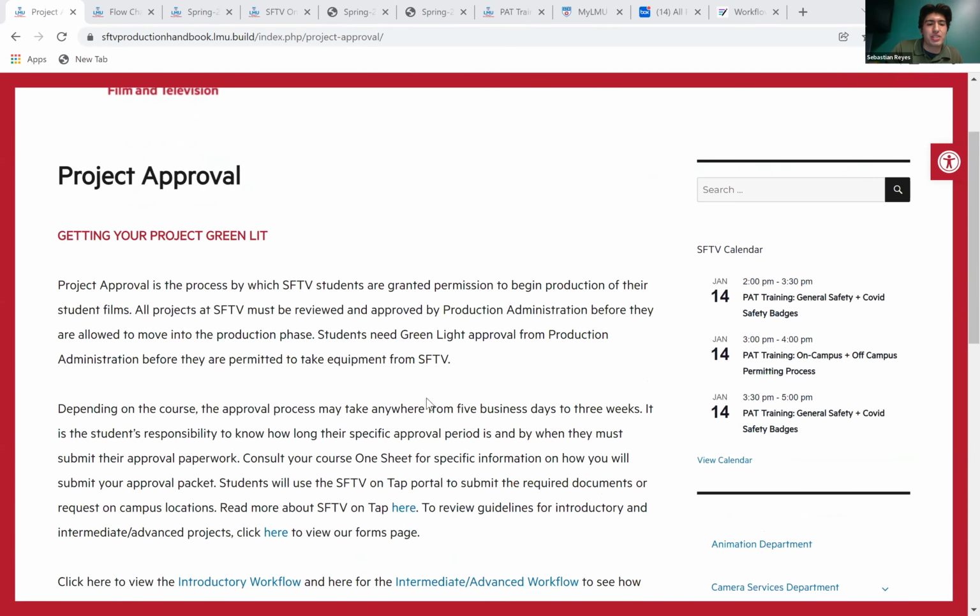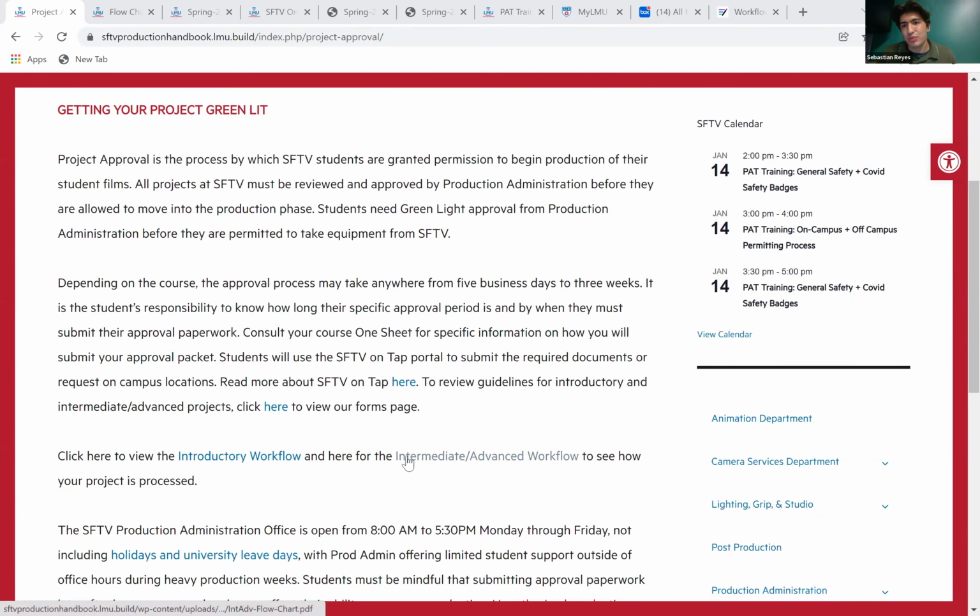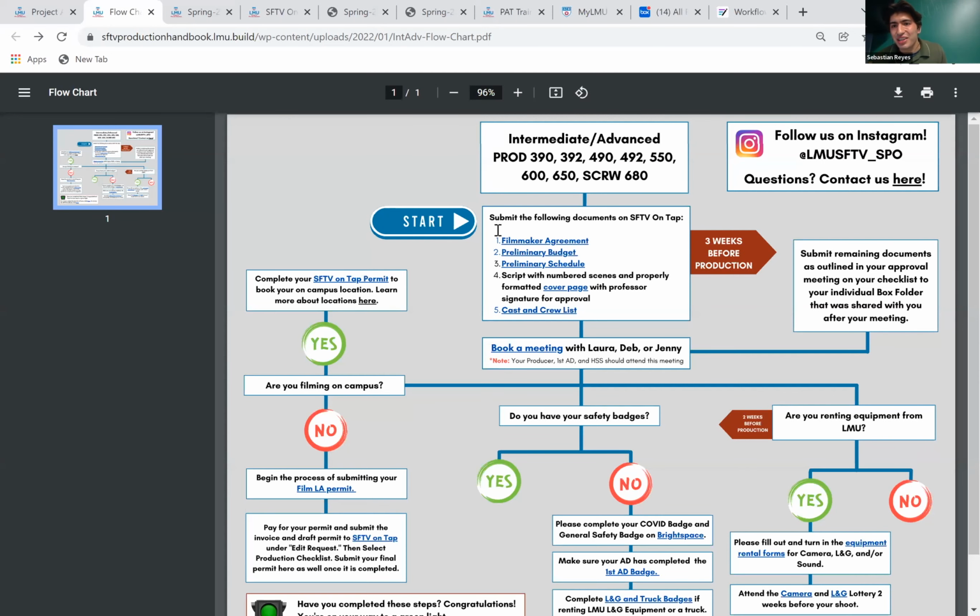And then on this page, it's going to have your intermediate / advanced workflows. If we go over and look at that workflow, it's going to give you all the steps you need in order to succeed. So let's look over these documents that you're going to need before you go for the workflow.